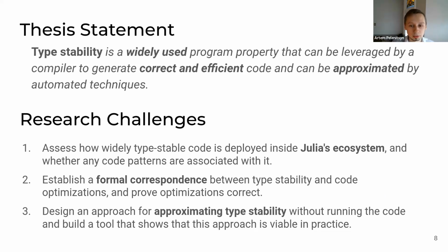The second one, I establish a formal correspondence between that property and code optimizations, and prove the optimizations correct. And thirdly, I don't want programmers to reason on the level of IR, and rather I want them to reason on the source level. For that, I try to approximate type stability statically, and give the programmer the ability to talk to the tooling and analyze the source code instead of the internal representation.